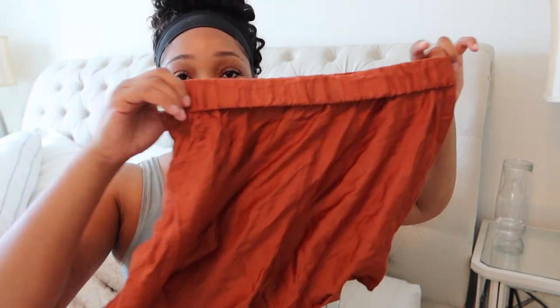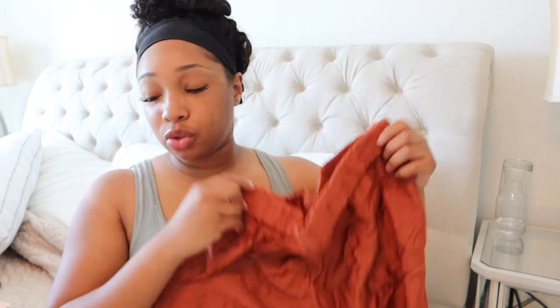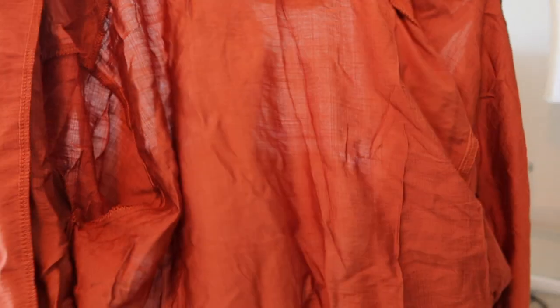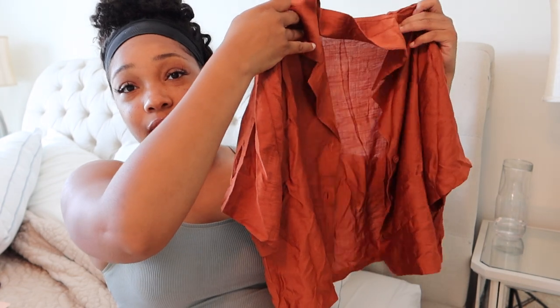And then I also got this cute little linen set. So these are the shorts. Did I? No, they're not folded. So these are the shorts. And then it also came with this crop top button down. I'm not going to try it on camera, y'all. I'm sorry. Gotta use your imagination. But it came with this. I like the color. So just throw this on with some slides one day, going out for brunch.